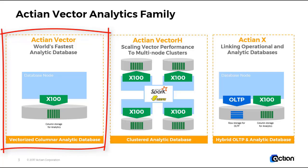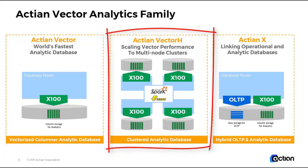One of the problems with the initial Vector implementation on Linux was that a typical Linux server is limited to about 10 terabytes of data. The CPU power in the server, together with the memory and disk available, typically we put that rule of thumb on it up to about 10 terabytes. So when data sets scale beyond 10 terabytes, we needed a solution that could scale with our customers. And that's when we came up with Vector H.